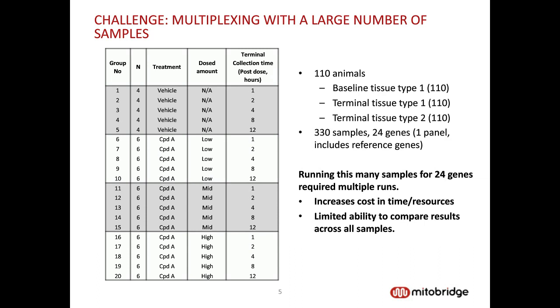And we also have 5 different time points where the animals were taken down post their dose. With an N of 4 per group and per time point, this resulted in 110 animals. From this experiment, we had a baseline tissue, in this case terminal blood, and a tissue sample that we analyzed. So that took our 110 animals and created 330 samples.